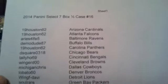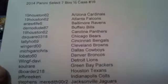All right, with all that being said, all teams are bought and paid for. Here is a list of players for the select break. Good luck to everybody.